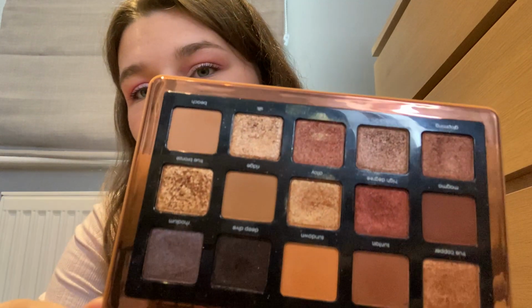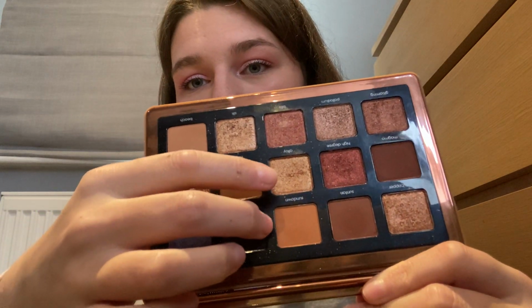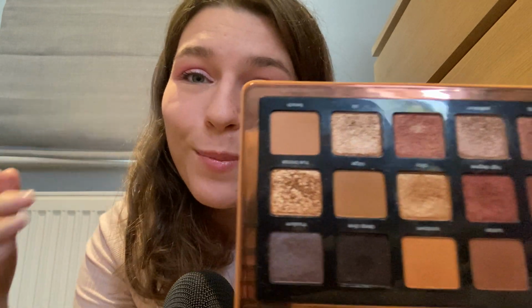Most excited for this summer is my Natasha Denona bronze palette. This is my favourite eyeshadow palette in my collection, I think. I got this from my boyfriend for Valentine's Day this year, and I've been wearing it constantly. But this is so beautiful for summer because it really has that bronze goddess kind of look, and the shades are just so sparkly. I really like these two orangey tones for summer.